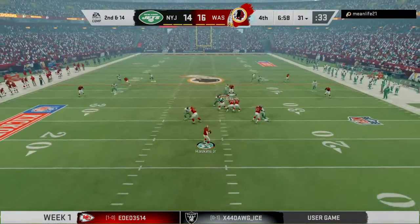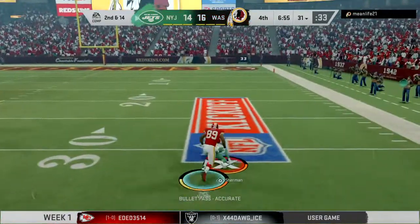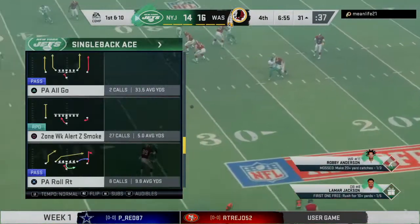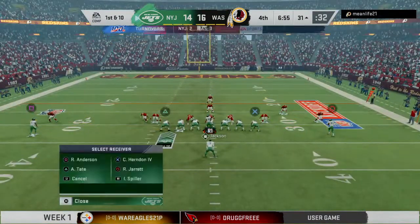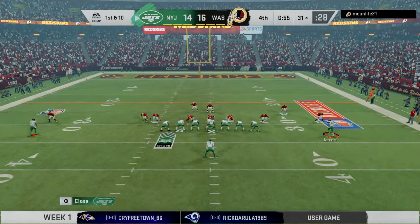Looking to throw again on 2nd down. Haskins. Now look at this. They get the turnover they needed. It's intercepted. It's the former Seahawk, Richard Sherman. And his guys are going to take over at the 31-yard line. Just week 1, but already plenty of intrigue with the games going on. And this one no different as we come up on a 1st and 10.